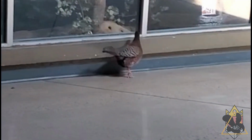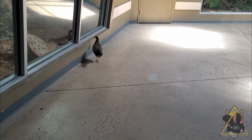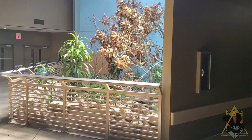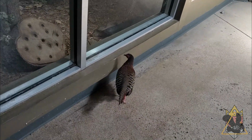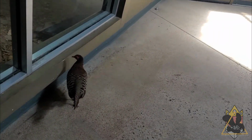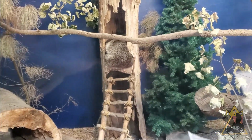What the? Hello. It's kind of interesting when you have those walkthrough parts with an open aviary section, and then you just have the animal. It makes me wonder what they think when they walk and see other animals in enclosures. What do they think? It's weird. There's the raccoon right there. Oh, it's a big fur ball there, aren't you, buddy?